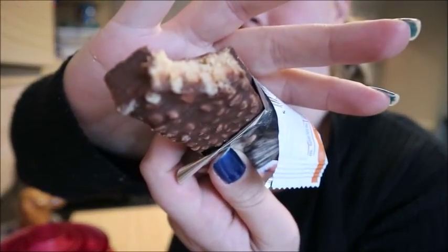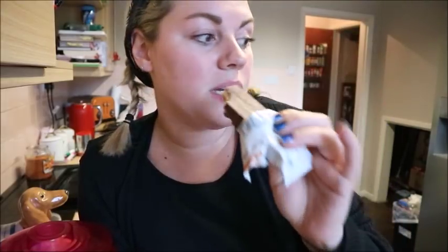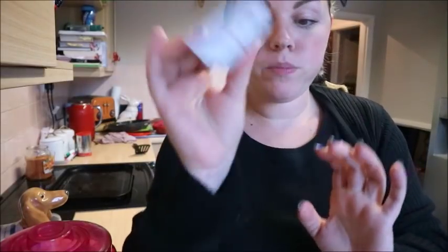It's so yummy. I'm literally just going to have 2 bites and put it away. And then I always want snacks when I'm watching telly in the evenings, so I will have this after my dinner tonight with my pork scratchings for my evening snack. But yeah, it's so good. So I'm going to go put it away, and then I'll come back and we'll cook my dinner.